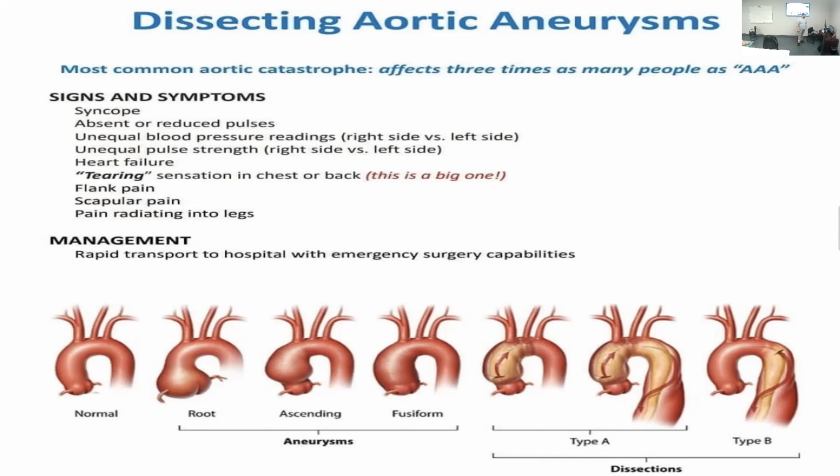Management for you will be to go somewhere with emergency surgery capabilities. Taking this patient to Killendale over there in the DeKalb area, or Emory DeKalb, is a death sentence. Taking them to a level 1 trauma center with thoracic surgical capabilities could be a saving grace. Or taking them to AMC South, that'll take them out.